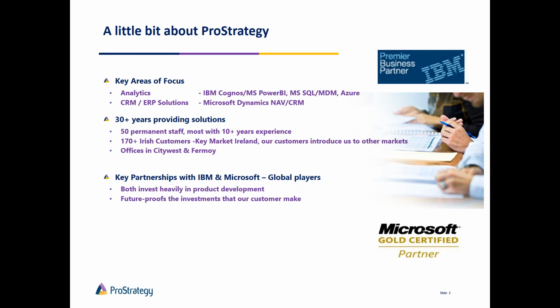And within our practice, we have two distinct areas of focus. The one you guys will be interested in today is analytics, where we're a premier business partner of IBM, but also a gold certified Microsoft partner as well. So the key solutions we offer within these spaces are the IBM Cognos platform and solution, where we look at Cognos Analytics, which is what we're talking about today, but also TM1 on the planning analytics side, and all built on a foundation of Microsoft, whether it's on-prem SQL Server or hosted in the cloud, which is happening more and more with our customers, hosted in Azure. And then also we offer Power BI capability as well.